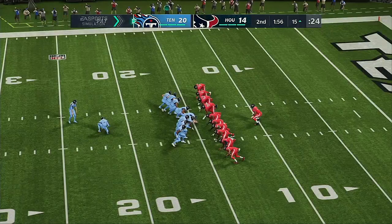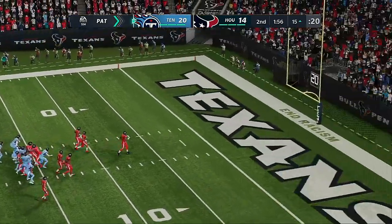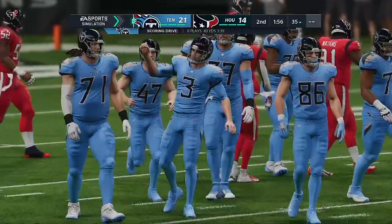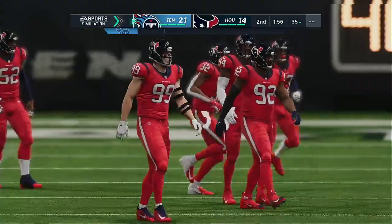It took them an extra look, but they found out it is a touchdown indeed. The official says this one counts. Gostkowski for the point after. It's up and good, and that'll make the score 21-14. Makes the score Titans 21, Texans 14.